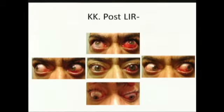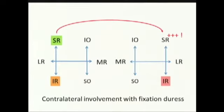But unfortunately, this doesn't last long. Months later, he developed a consecutive left hypertropia. Why is that? It's because when we recessed the left inferior rectus muscle, he had a tight inferior rectus in the contralateral eye, which makes the antagonist superior rectus of the right eye work hard to keep the eye in place. And as per Hering's law, the right superior rectus will activate the left superior rectus and make it work hard as well, which ends up with left hypertropia.